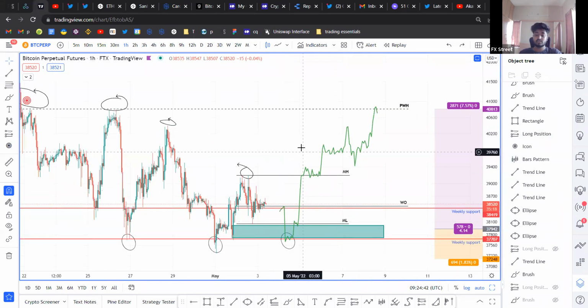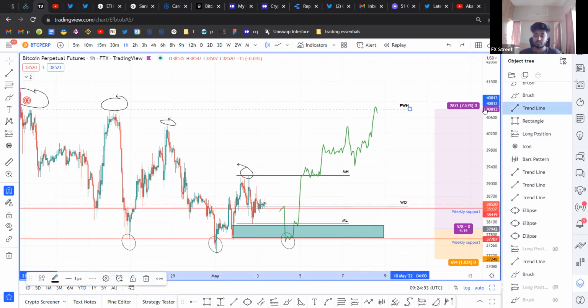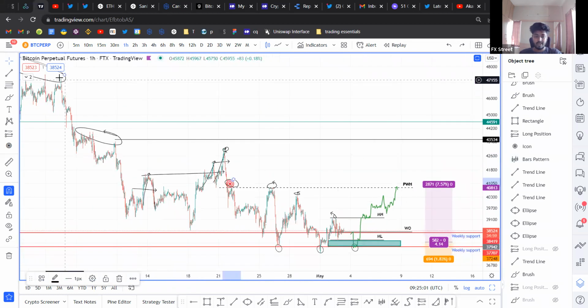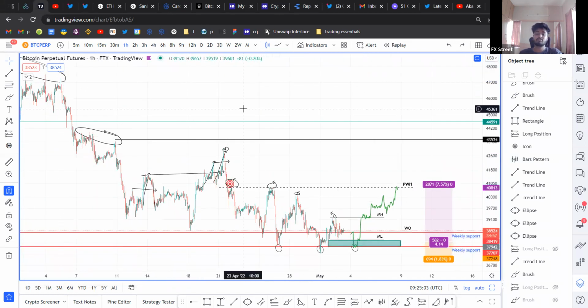Once the price moves above the Monday's high and establishes the Monday's high as a support level, you can move the stop loss to the entry, and then you can let the rest of the position ride to the previous weekly high at 40,830. And the reason for that, I've explained it here, because of the liquidity pools resting above these swing highs. So yeah, that is my take on Bitcoin from a lower time frame perspective.